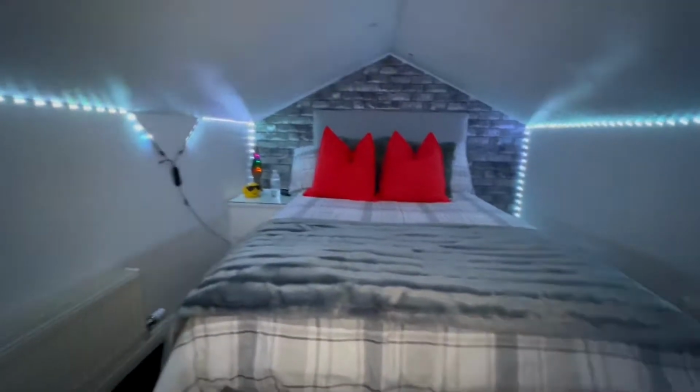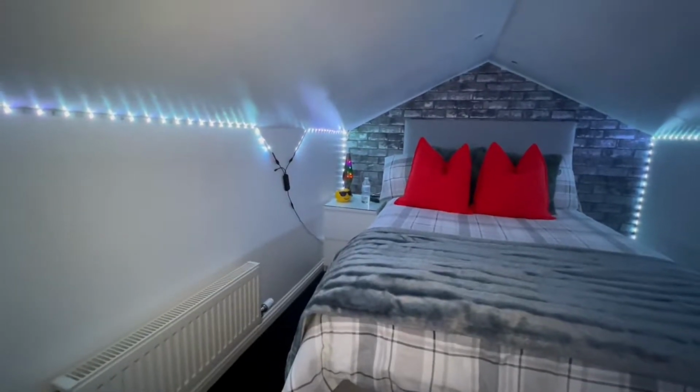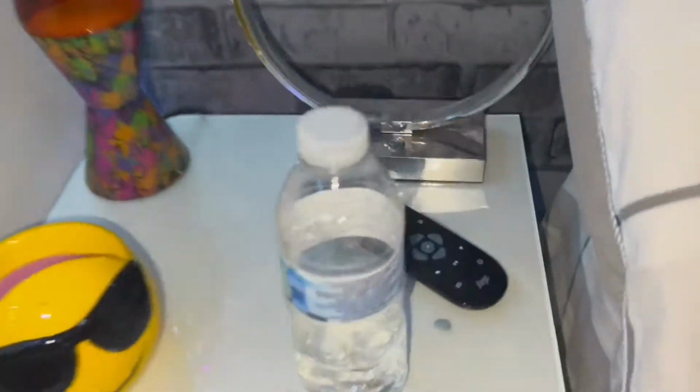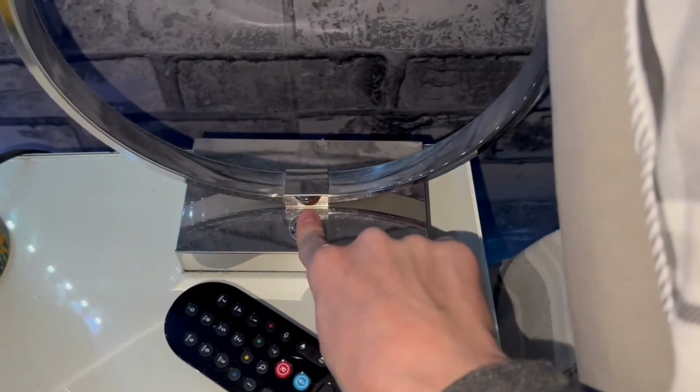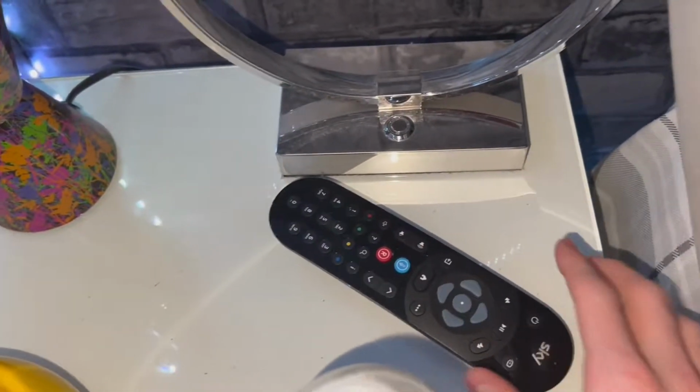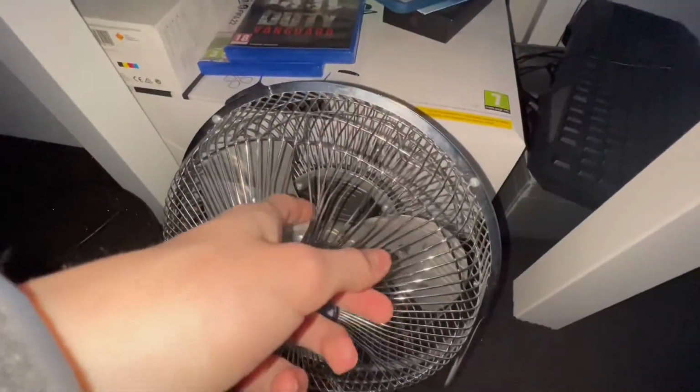And there's my bed with a candy melter called Sensi and my lava lamp. And this bit right there, you can control lights by holding it. That means you can turn it down a bit, and then you can turn it off and back on. There's my Sky Q box, that's a TV box, with a bit more Blu Tack there. There's my PS5 box down there, and my broken fan. Well, there's a huge gap in there, so it's quite dangerous to use, so never do that.